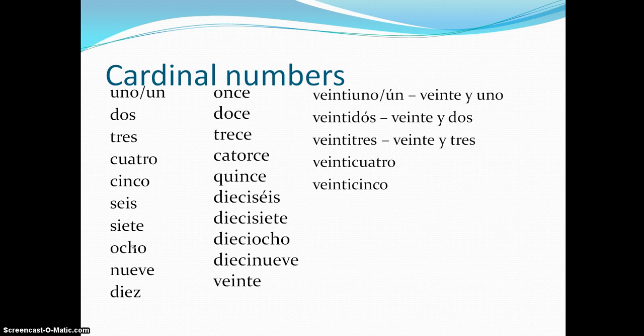Veinticinco, or veinticinco if you're from Latin America or south of Spain. Veintiséis, veintisiete, veintiocho, veintinueve, treinta. Okay, all the way up to 30. Pause it now or rewind back for another go.